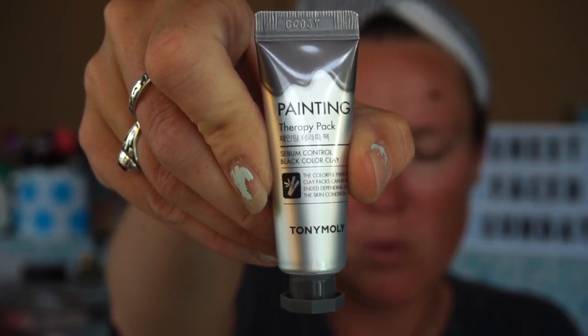Anyway, for the mask that I am going to use today, I got it in a subscription. It is the Painting Therapy Pack Sebum Control Black Color Clay. The colorful therapy clay packs can be blended depending on the skin condition by Tony Moly. I have never used this before. I do love Tony Moly though. I have the mask that's in a tomato container. It's fun. I like it. So I'm gonna give this a whirl and see how this goes. Brand new. I can't remember. I think it's a small size. It must have been my Ipsy that I got this in.